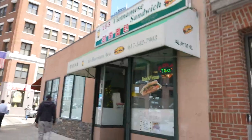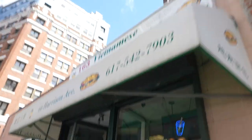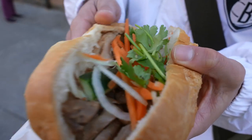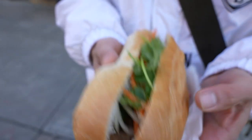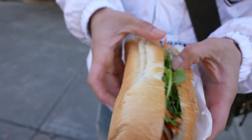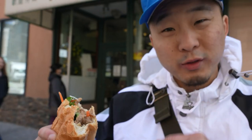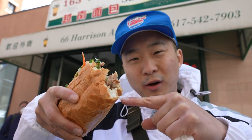Okay, we're gonna get some banh mi's here. 163. Here I have the grilled chicken banh mi from 163. Let's take a look at it. It's quite airy. It's not too heavy. The bread's kind of fluffy. I'd say this banh mi was pretty solid. I see a lot of people order a lot of other lunch food there. So maybe, you know, their rice dishes are even better or more popular. But yeah, solid 3.5 out of 5.